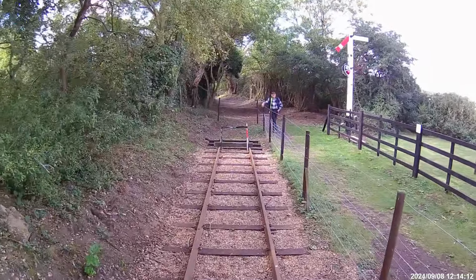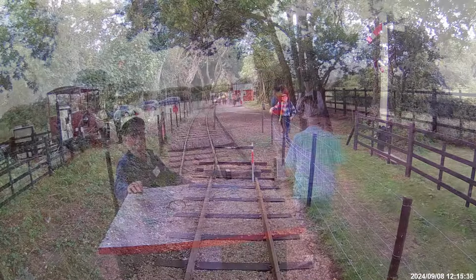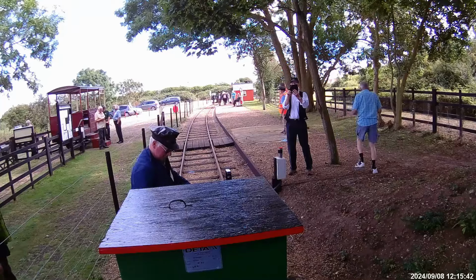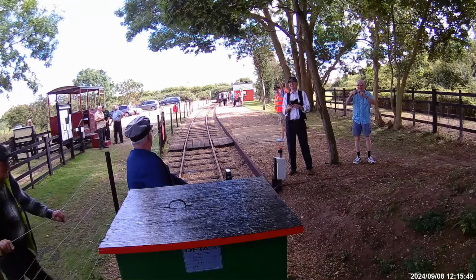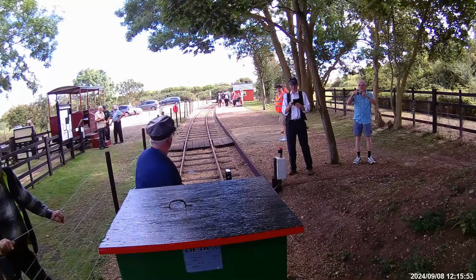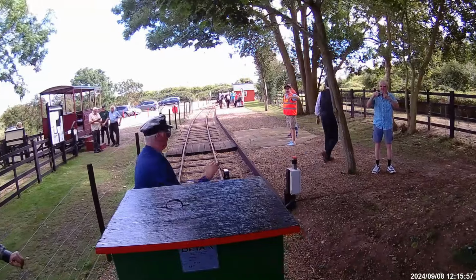We get to the end of the line, and it will go further than this, more on this a bit later. Here we are for the return journey, and our driver was an ex-Dymchurch and Romney Hythe and Dymchurch Railway driver, and although I said he'd built this loco, it's more a big conversion, I think, obviously, to get it to work electrically. It's very good.